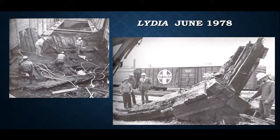The Lydia. In the mid-70s, there began a mammoth project to build a sewer from North Point to Isles Creek. The trench exposed the remains of the whale ship Lydia on King Street, out near today's ballpark. Lydia would be the first of several ships to be dug up in close succession.